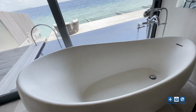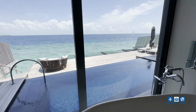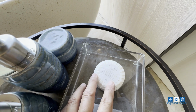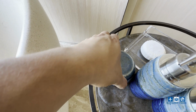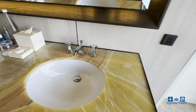Nice tub. It's an interesting shape as well, but definitely the view is the highlight here, of course. So over here we have a loofah, soap, all the amenities, and I think these are bath salts. Yep, correct, bath salts. So far everything is very nice.